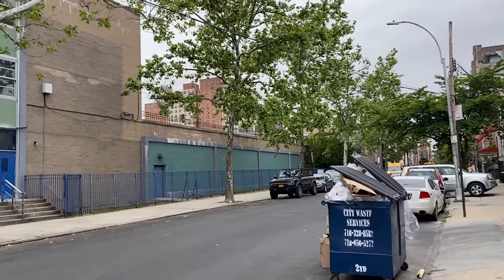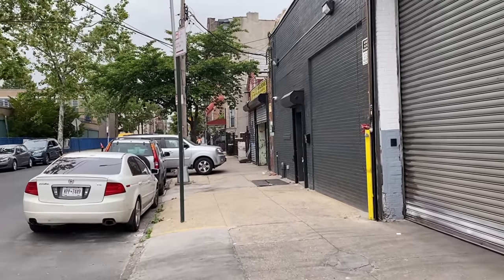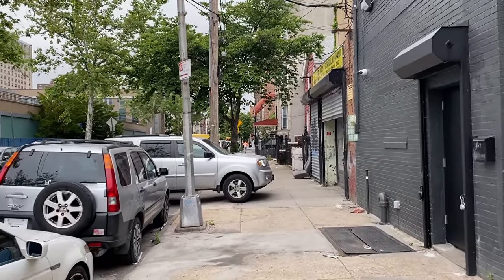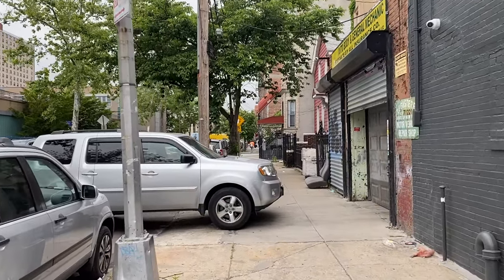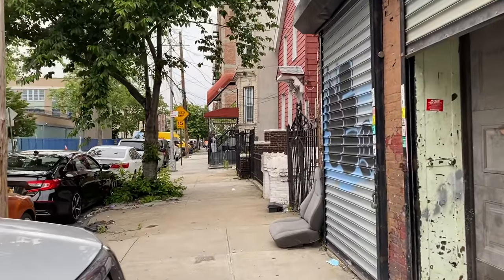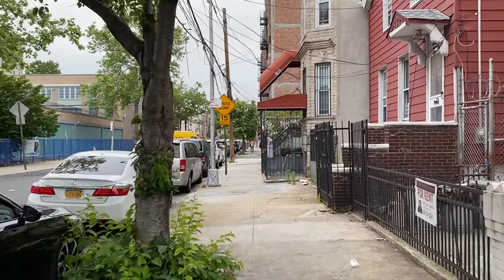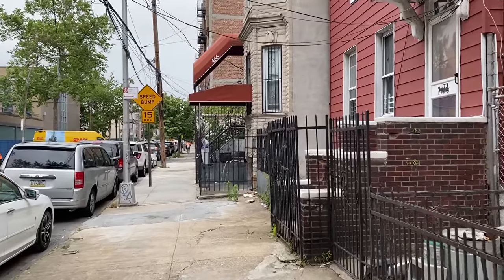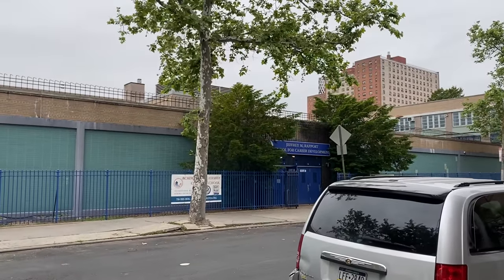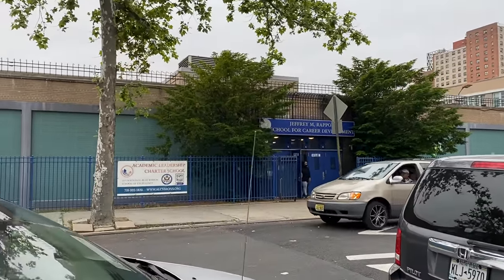I see a project from afar, one of those tall apartment buildings. You got NYCHA, New York City Housing Authority, public housing. They usually build up because space here in New York is so precious. It's so valuable. You got Jeffrey M. Rapport School for Career Development, Academy Leadership Charter School.